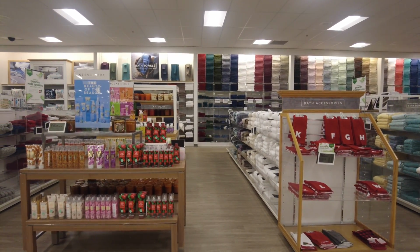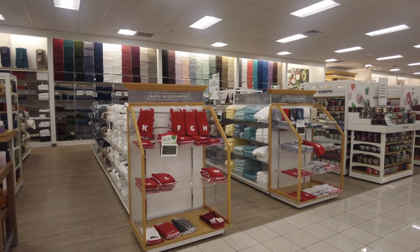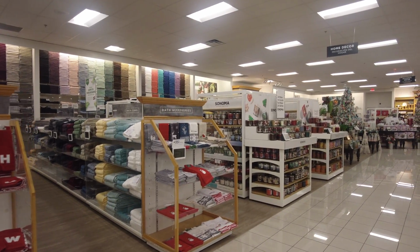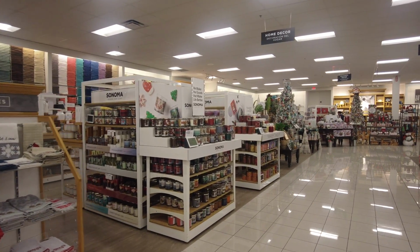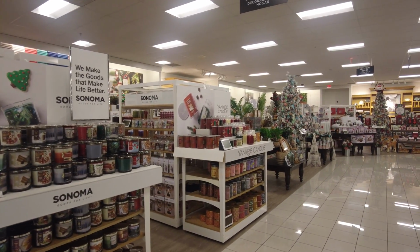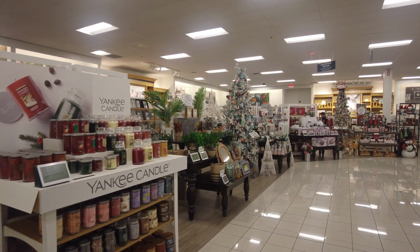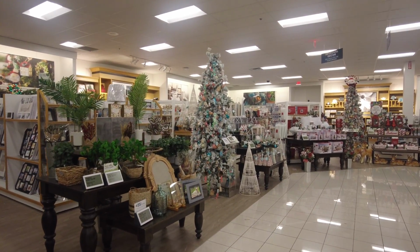Here they have a lot of perfumes, and they have some towels in the back. They have the bath accessories on this side. They have some candles here, as you can see. And this section is basically home decorations. So here I found these Christmas decorations, and they look very pretty, so I decided to share them with you. They have Yankee candles, which are my favorite, and they smell truly amazing.